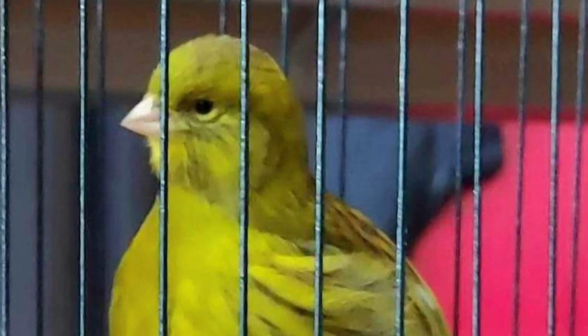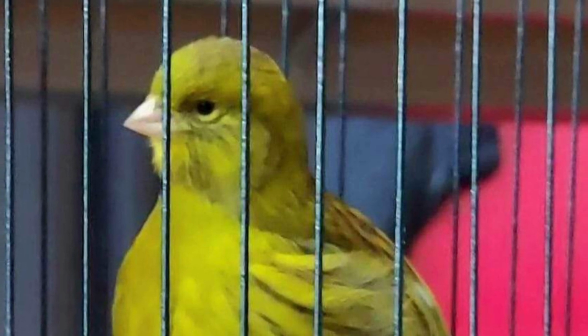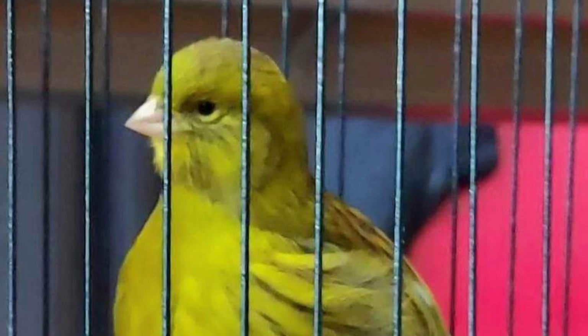This is another brilliant bird. This one is owned by Neil Tench, and Neil competes in the novice section. This bird won the best novice at the British Border.